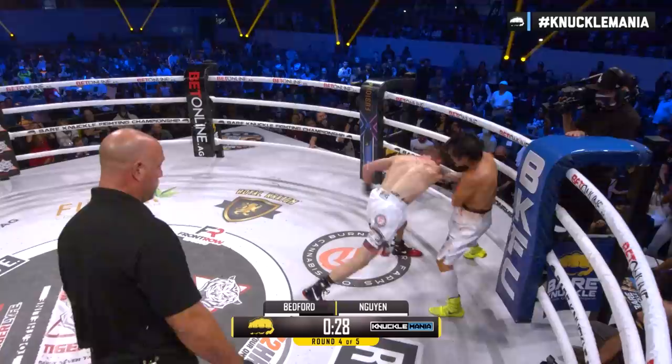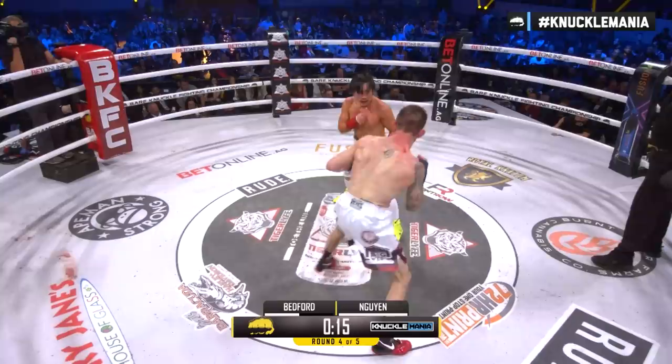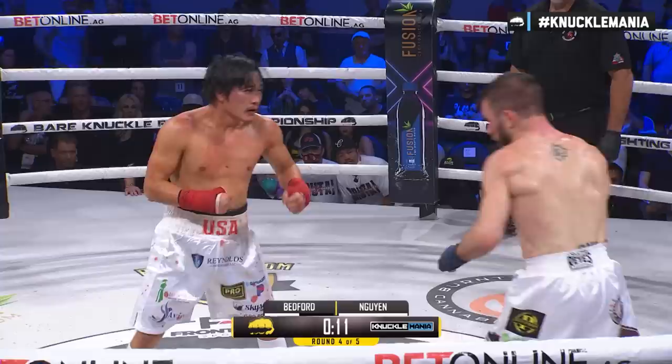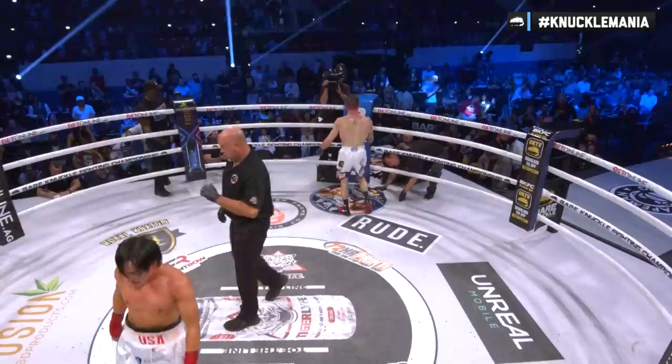Get the underhook from Bedford. Not active enough. He could not land the uppercut. Knuckle up. Broken up by Mergliotta. Straight right hand from Bedford, and Nguyen walking through it. Nguyen missing with the lead left hook. Closing stages, round number four. This is an extremely even competitive fight. The champion, Johnny Bedford, versus Dat Nguyen, and we move to the fifth and final round.